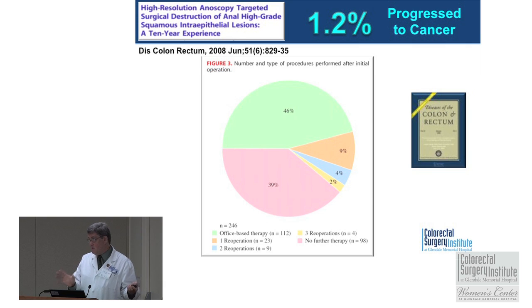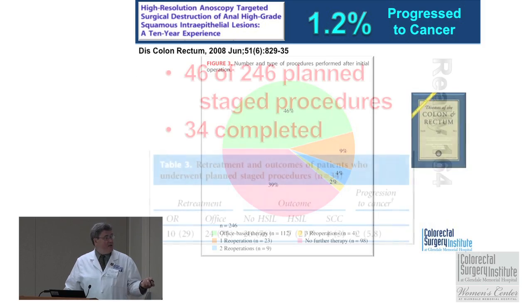But this is what it took to aggressively treat these people. After their initial treatment, whatever it was, destruction, excision, the operating room, only 39% didn't have to have anything else done. The other 60% had to have something else done. 46% of those had to have things done in the office a few times, maybe some destruction, freezing, whatever. 9% of them had to have a major reoperation, and then 4% and 2% had to have more and more reoperations. So it really does take a lot to get rid of this stuff in most patients, and it seems to keep coming back. So that's a lot of pain and cost and anesthesia.